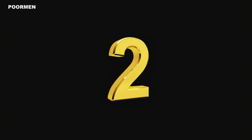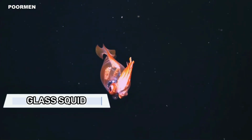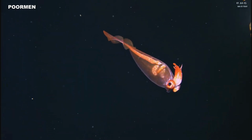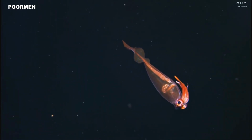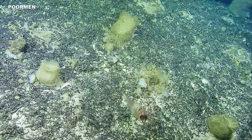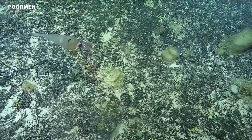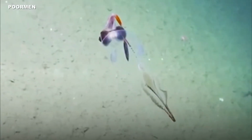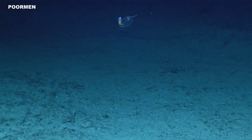2. Glass squid. These deep-sea squids have transparent, gelatinous bodies with bioluminescent organs to blend into the dark ocean. To avoid predators like whales by becoming nearly invisible, and to hunt small prey by sneaking up undetected in the deep sea.